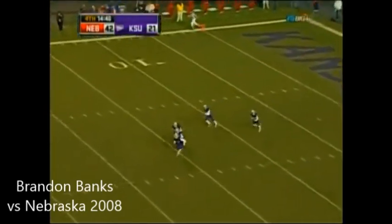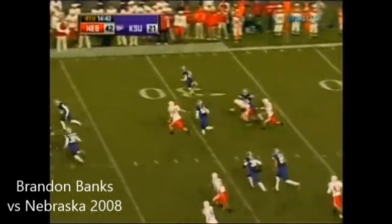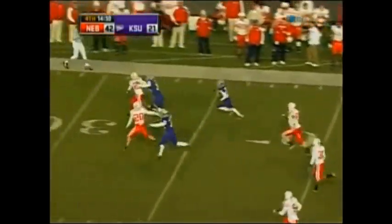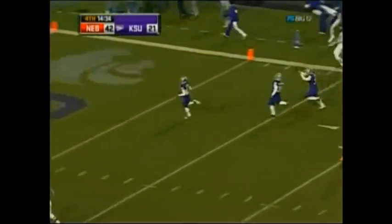Swift selling out at the 1 yard line, trying to put him into the end zone. Here's Banks. He's got room. Brandon Banks. Great block downfield. He's going to take it the distance.